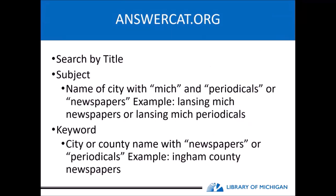So catalog, answercat.org. You can search by title, keyword, subject. And when you use subject searching or keyword searching, we do want to emphasize to be consistent, so that you're using things like MISH and periodicals or newspapers. The example I just typed up here, Lansing MISH newspapers or Lansing MISH periodicals. And the same thing if we're using the keyword of the catalog, newspapers, periodicals, and the example I have here, Ingham County newspapers, so that you can try to get a good representative results list of what we have in our collection.